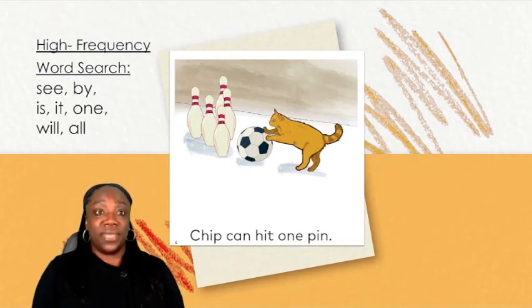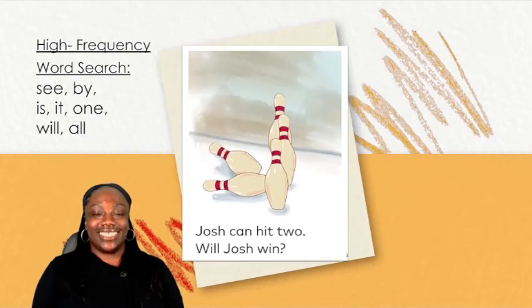Chip can hit one pen. Do you see any of our high frequency words here? One. Josh can hit two. Will Josh win? Do you see any of our high frequency words here? Will.